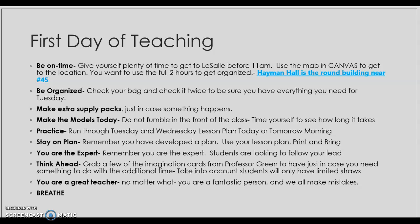Give yourself plenty of time to get there because you want to use the 11 to 1. You've got to get the lay of the land at LaSalle's campus the first day, so it's really important that you're there on time. Use the map in Canvas to get to the location. Remember, in Canvas, under the course materials module, you'll see the textbooks that are required, and the last item under there is a map of LaSalle's campus.